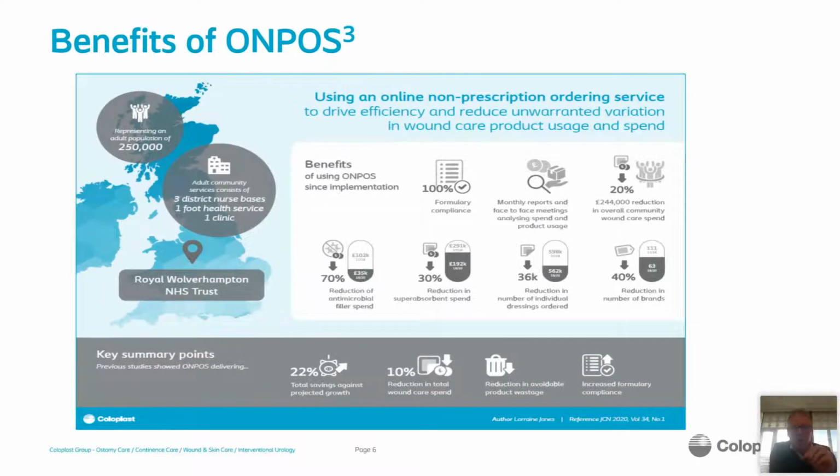So that's one number I wanted you to remember that John had mentioned, was that 22,000 dressings were saved across the northeast of England when they adopted Biatain Silicone. So we'll just capture that, I'll come back to that a bit later.